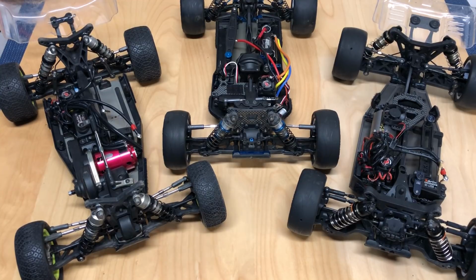TLR, I think, comes second. They have a very good online presence. Frankfurt does an amazing job on the forums, on Facebook. They've got unboxing videos, introduction videos, how-to videos. They've got a blog that they update with tips and tricks. So they're actually very good in that category, but obviously not as widespread as Team Associated.